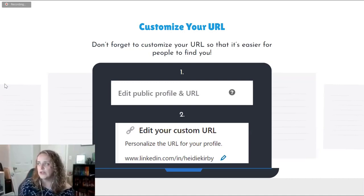And it's pretty simple. You just go to where you edit your profile, and there's a little pencil next to edit your custom URL, and you're able to do that. And if you get stuck, you can always just Google it, and there will be plenty of instructions on how to update that.